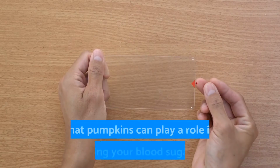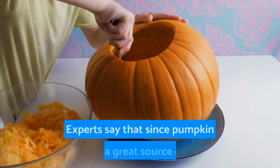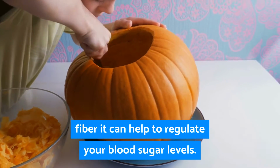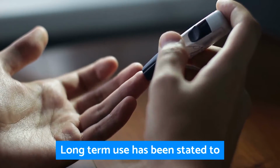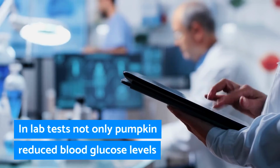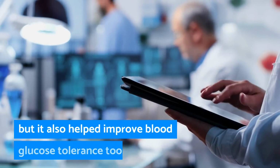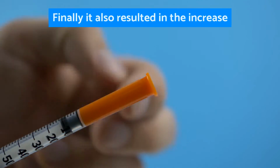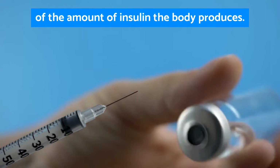Number 2 is that pumpkins can play a role in controlling your blood sugar levels. Experts say that since pumpkin is a great source of fiber, it can help to regulate your blood sugar levels. Long-term use has been stated to help ward off the chances of diabetes. In lab tests, not only did pumpkin reduce blood glucose levels, but it also helped to improve blood glucose tolerance too. Finally, it also resulted in an increase in the amount of insulin the body produces.